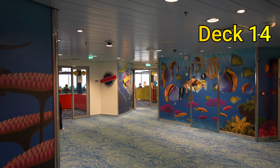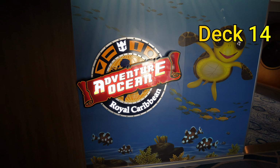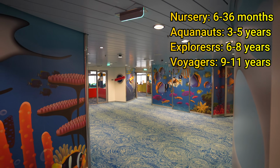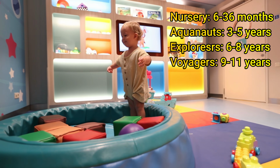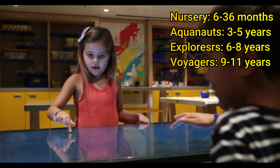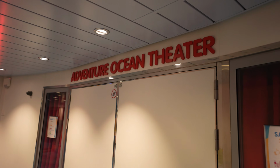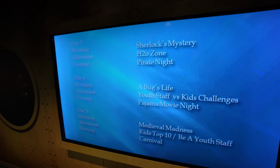So moving down a couple floors, down on deck 14 is where you can find the kids club areas. These are located in the front of the ship and are for the younger kids to enjoy. This is where you'll find the nursery, adventure arts, aquanauts, the explorers lounge, voyagers, the adventure science, and puzzle break. They also have their own kids theater located in this area, so if your kids want to watch a show in their own private little theater, this is a great place to drop them off and let them have some fun.